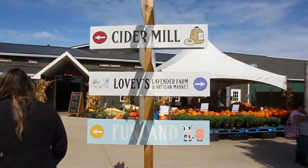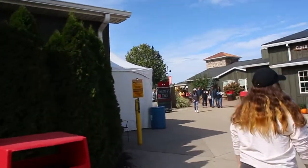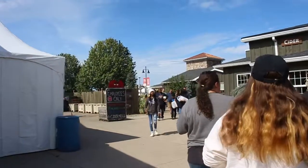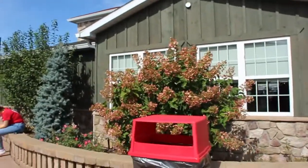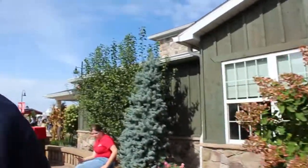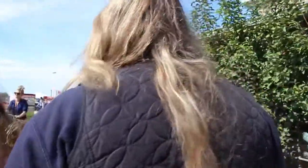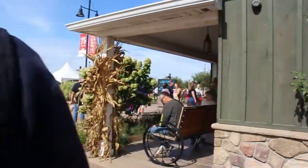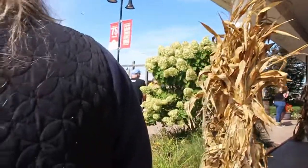There's so many different things to do here and so many ways to go. They even got a Funland, which is like a little mini farm theme park, but there's no rides except for a tractor ride. But we're gonna try to go into the tasting room that they have here. We're gonna try some of their hard ciders and probably try to get something to eat. But hopefully we can get in here because this place is very packed. Like there's a line to the tasting room, so hopefully we can get in.